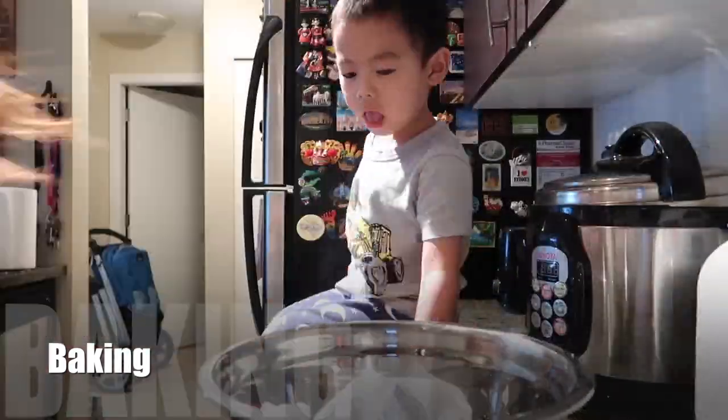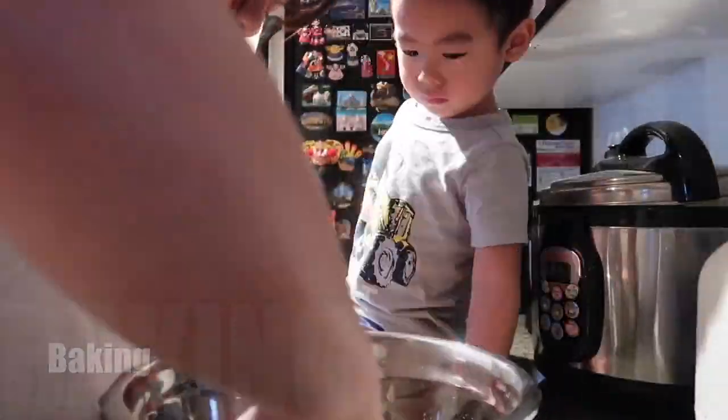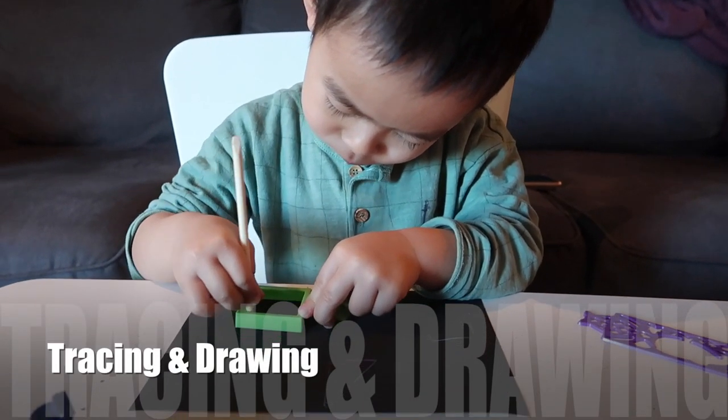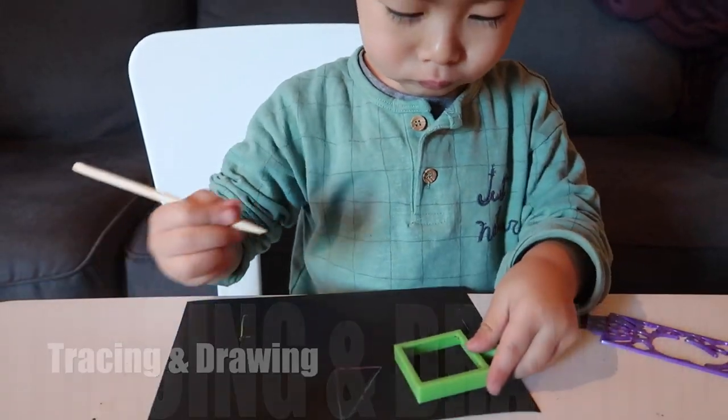Next, you can also do baking or cooking together with your toddler, whether they want to help or not. It really depends on the mood, but sometimes they can help with mixing, scooping and pouring as well. For the next one, he can also draw and trace on the paper that I got from the dollar store.